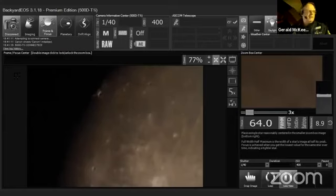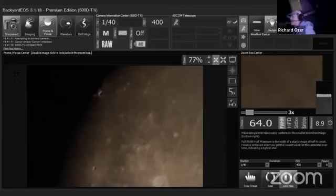So Richard, our humidity is getting higher here. We're up to 83%. So how about if we take a quick look at Jupiter? Okay, sounds good. We'll look at a fuzzy Jupiter probably, but let's look at it.